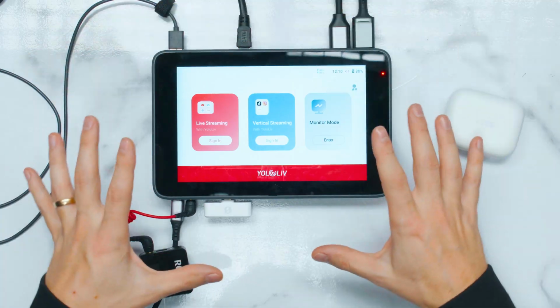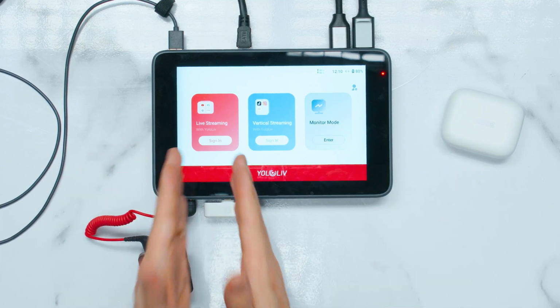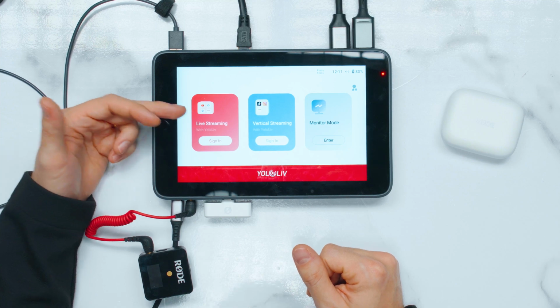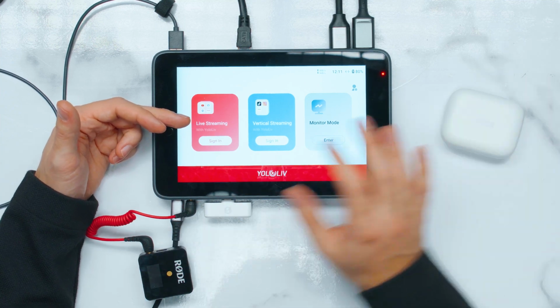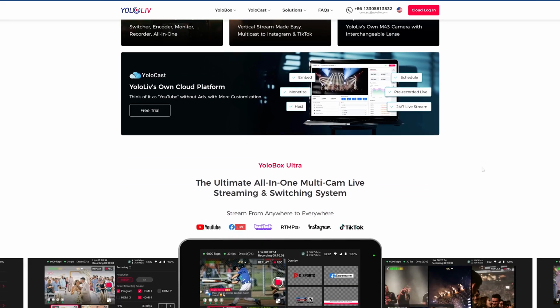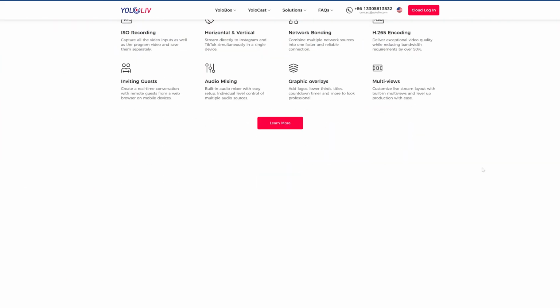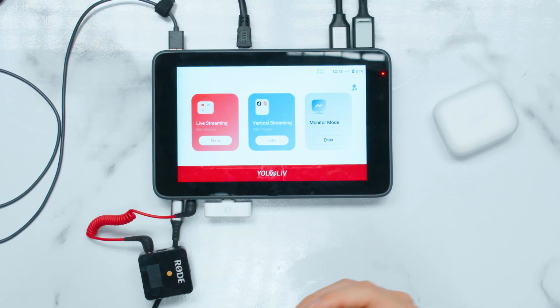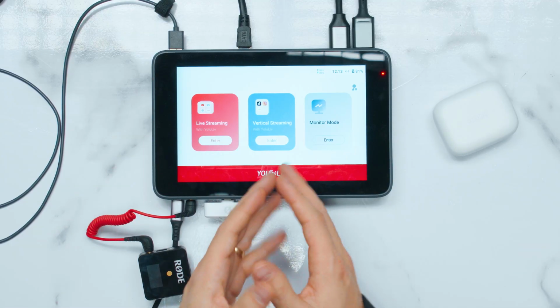Before I show you all the ports and what they do, I want to show you the 3 ways you can use this device. Firstly, on the very left, you've got live streaming, which I've done lots of in here. Before you go into the live streaming on different bits, you have to make an account on the Yolobox website or in here as well. Basically, that account allows you to save certain things on your online account and then pull certain graphs or some kind of overlays onto here, as well as stream to multiple platforms and so on.